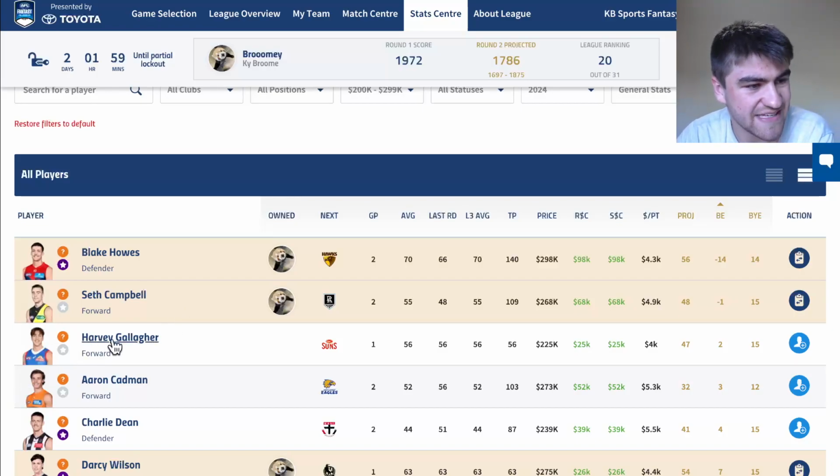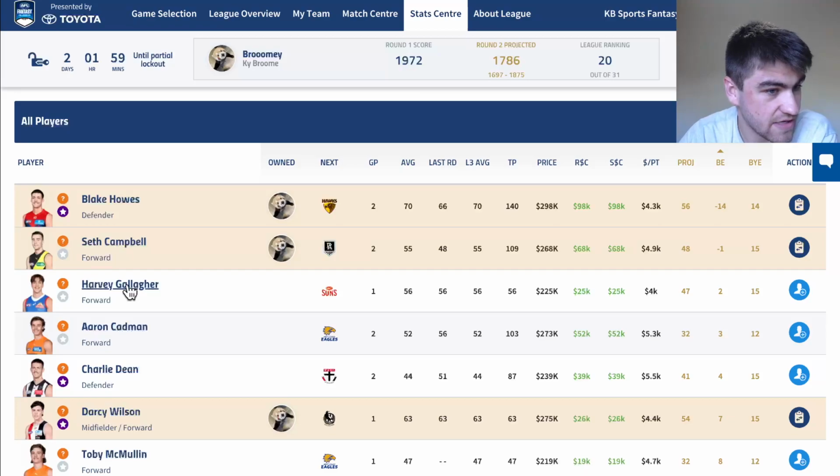Then we move on to Harvey Gallagher, another guy that I don't currently own and probably won't own just because the role is similar to Seth Campbell and we don't get the double price rise. And he does have a 2 break even. He does probably have a slightly better role, but I'm just wondering, with McRae coming back and potentially them going other players, given how bad the Western Bulldogs were, whether we see Harvey Gallagher still play. I still think he will get a game just because he was pretty good on debut, but we'll see with him. And I just don't think with that 2 break even, it's low enough for me to go there.